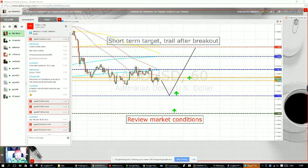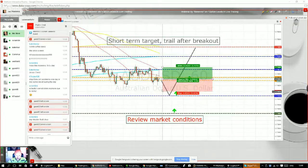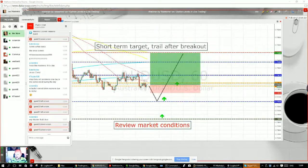But due to it being Friday, I don't really like to trade on Friday. Something like this would be a trade, but I'm not sure it's a good idea to do it on Friday. If it was yesterday, for example, or Monday or Tuesday, any other day, then I would do it definitely. But now, I don't know. Okay, let's go further.